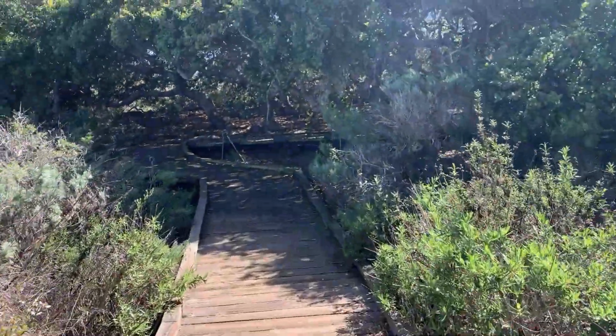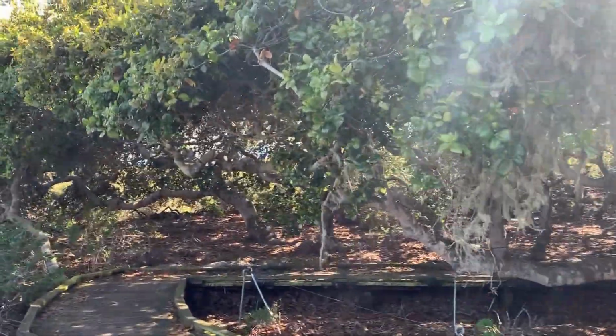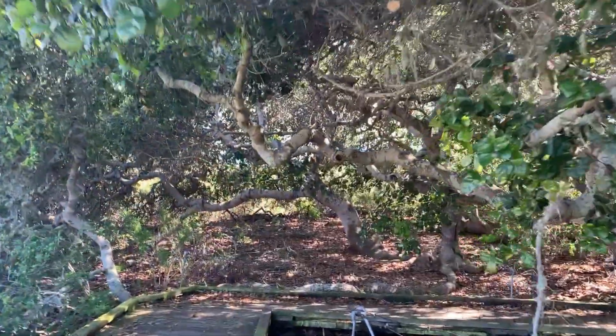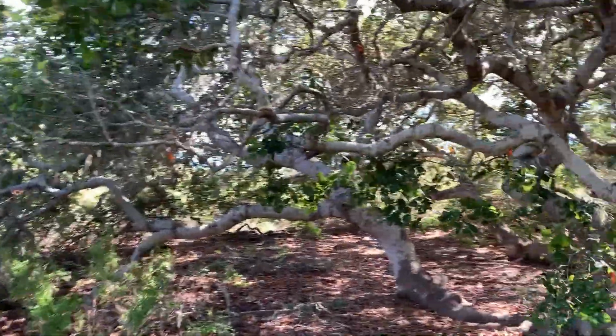This grove of trees is where they get their name because they don't grow very tall. They just kind of grow up to a certain height and spread out. Mm-hmm. So kind of like an elfin tree. Provides a lot of shade. A lot of shade, but it was such a unique thing.